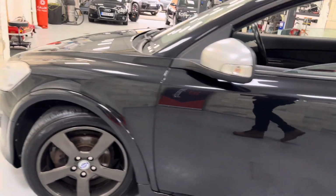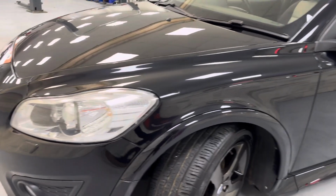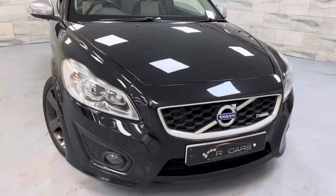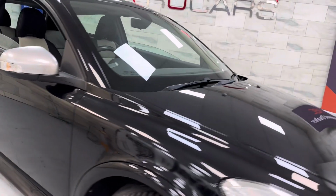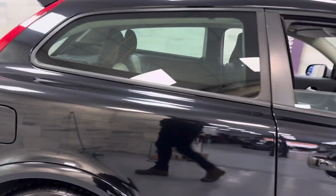This one's got the keyless drive, so keyless entry, keyless start. Nice rare option. It is a facelift, as you can see. It's even got a new Volvo badge, they're quite common for fading. But yeah, overall, very tidy, drives really well. Comes with an MOT and service.